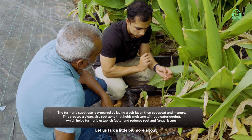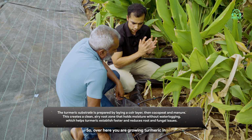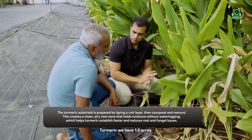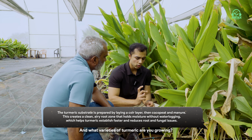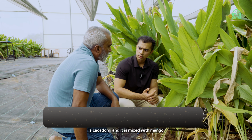Let's talk a little bit more about the substrate and the variety. So over here you are growing turmeric, in total how much area, sir? Turmeric we have 1.5 acres. And what varieties of turmeric are you growing? One acre is Pratibha and half acre is Lacadong. And it's mixed with mango ginger.